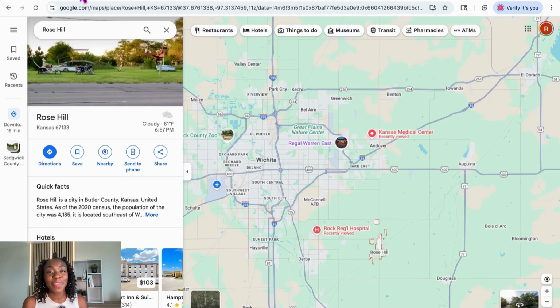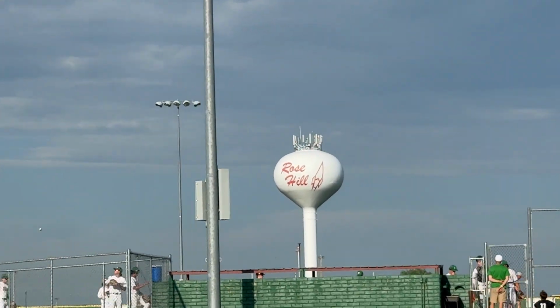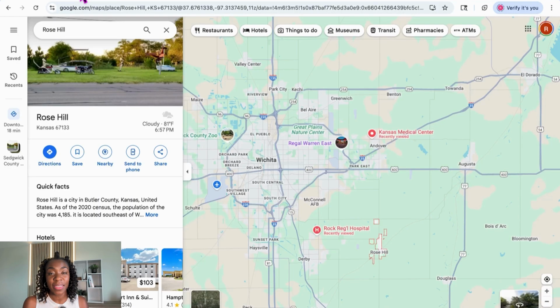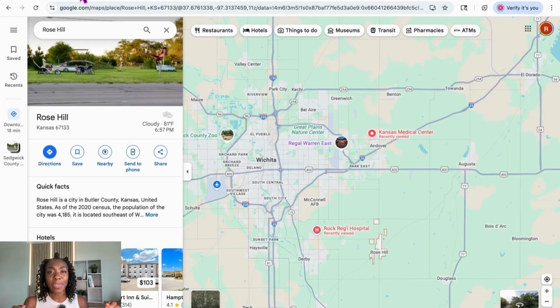So what is there to do for fun out in Rose Hill? Well, they have a location called the Strike Zone, which is baseball fields and batting cages. They also have quite a few local parks, and they have something really eclectic and really neat called Jurassic art. It's actually metal art made into dinosaurs and all kinds of other really cool stuff.